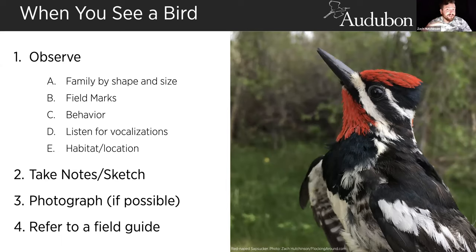That requires learning those field marks, learning where you should be looking, what areas can show certain things. Sparrows, for example, with their streaking and their breast spots, or what their malar region looks like. That's important for sparrows, whereas maybe it's not for other birds. Learn the field marks that are important for each of those families, and just learn the general terminology for them as well.